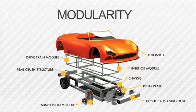Another consideration in this design change is maintaining the modularity of our cars. Modularity is a core design principle of our engineering philosophy. When we make a change to one part of the car, we want the impacts on the rest of the vehicle to be as minimal as possible so that systems remain interchangeable.